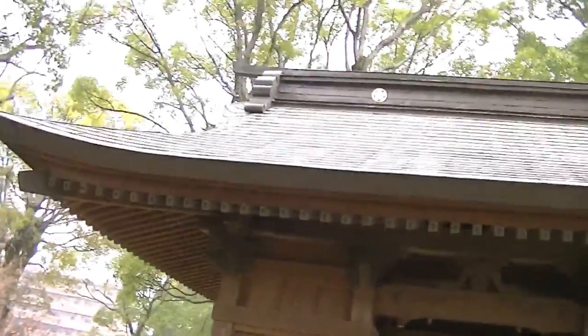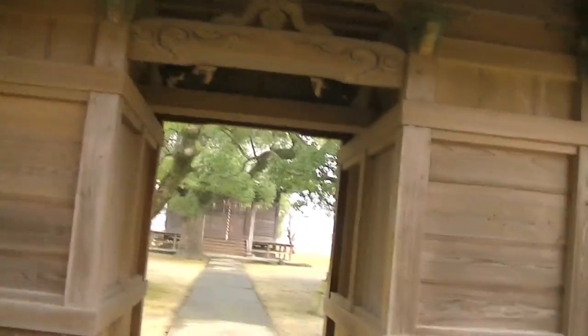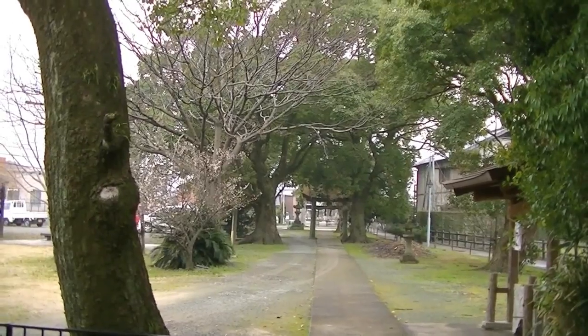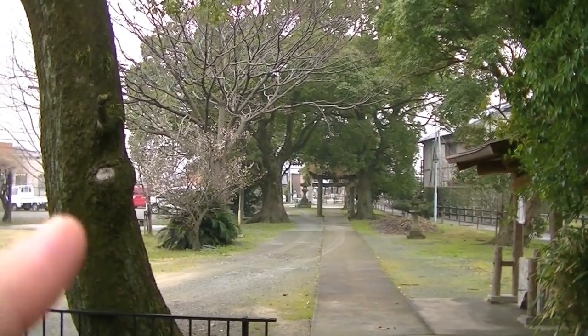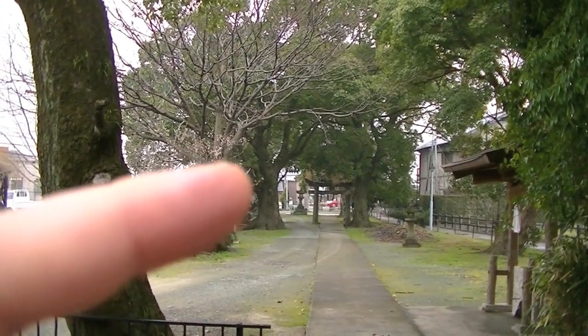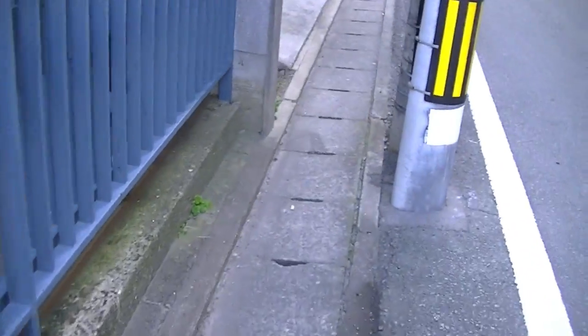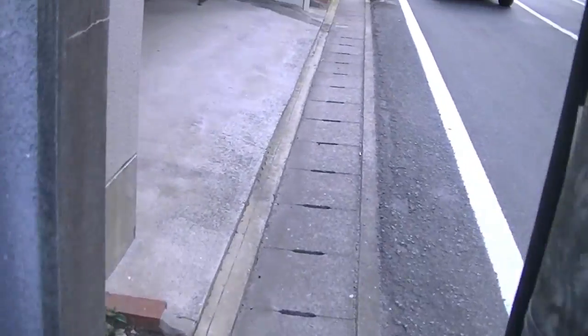Through this little, so the gates are over here. Okay, there's a huge set of gates, and then there's the smaller ones here. But there's a huge set of gates down here, where that red car is, right by the street. And you come through here, and they've got these little grates along the side of the road. Yeah, that's about it.